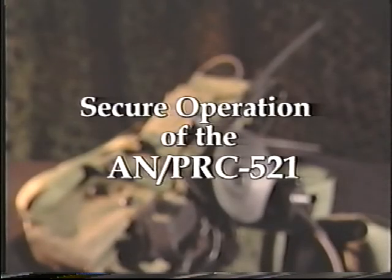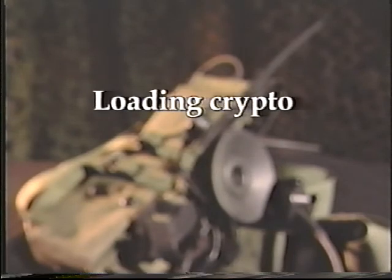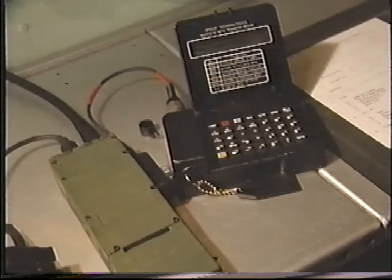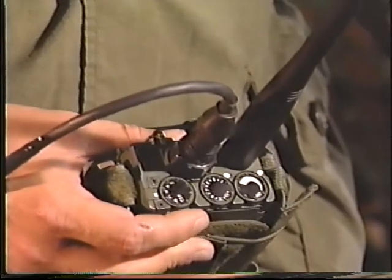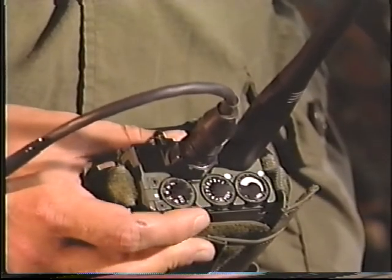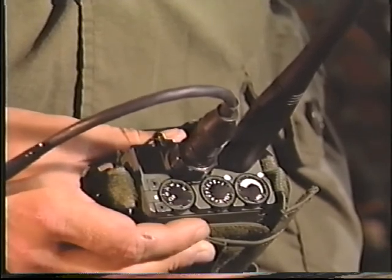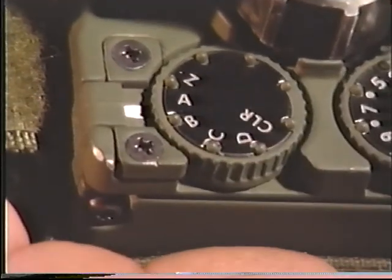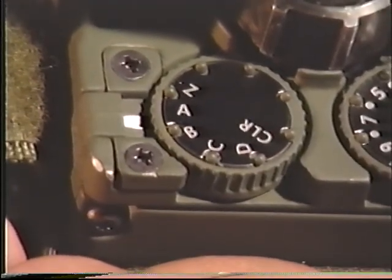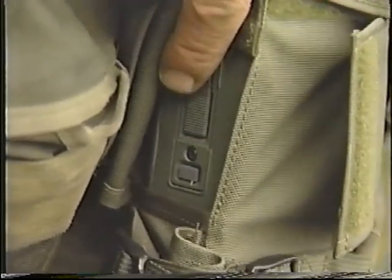For secure use, crypto keys are entered into the 521 from a data transfer device. If the radio has no crypto fill, the crypto alarm, a continuous beep, will sound in the headset when you press the PTT switch in modes B, C, or D. The alarm will always sound in mode A, as it is only used for OTAR. To shut off the alarm, press the PTT switch again.